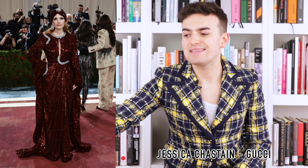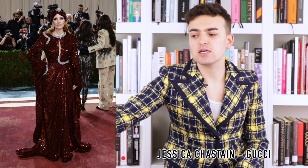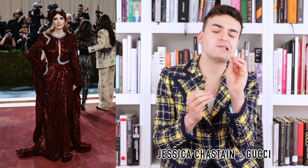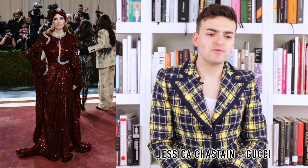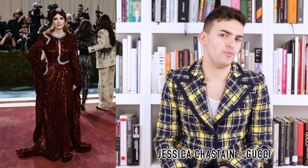Next up is Jessica Chastain, and she is wearing Gucci. Now, this is a custom look, and evidently she's trying to go full fortune teller here. I did a tiny bit of research into this because I was like, fortune tellers, probably still Salem witch trials at this point during the Gilded Age? Technically, no. Fortune tellers were around during the period. There was obviously not all that much love, and there were laws against fortune telling at the time, but people still fortune told.